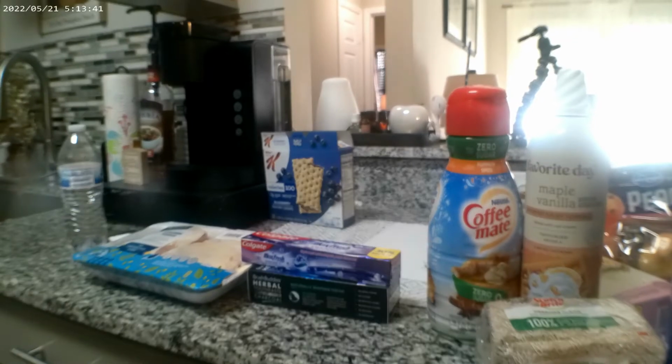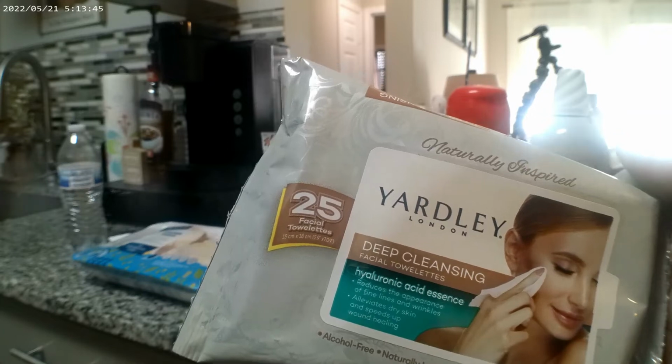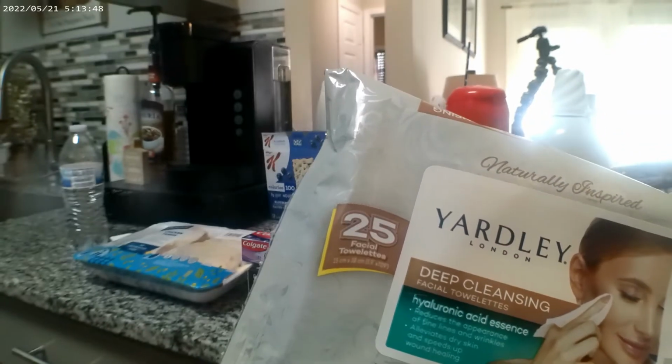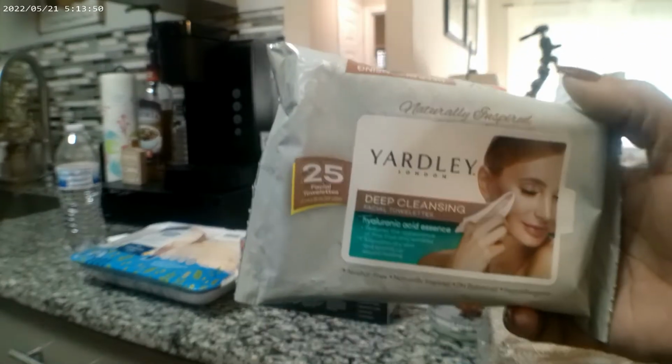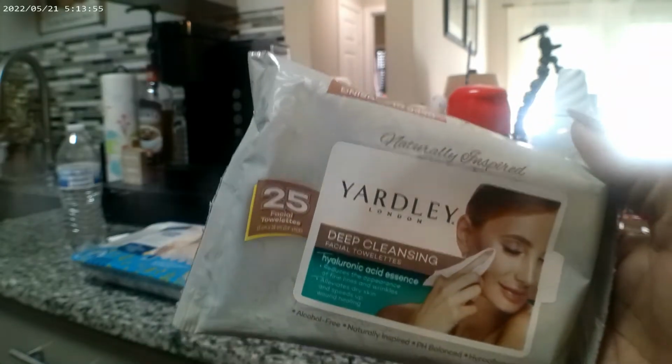And of course, I bought these Yardley deep cleaning facial towelettes. I think they're good for taking makeup off before I wash my face in the evening. So I do use this to get a lot of my makeup off. Then I wash my face.